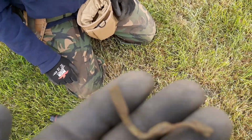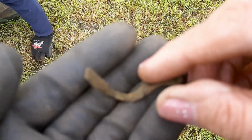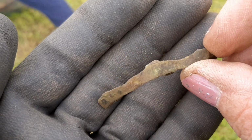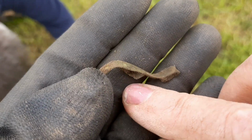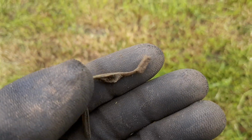It's not a hammered. That's a bit of a bugger. Yeah, I think it's part of a buckle. Never mind.